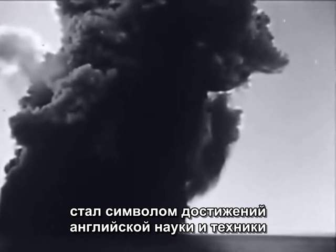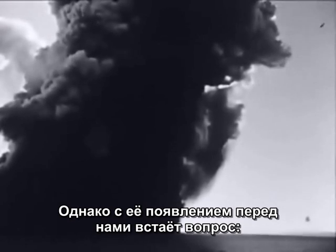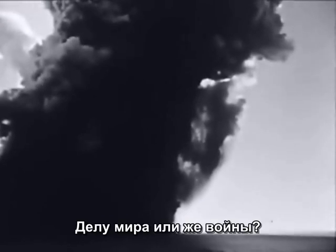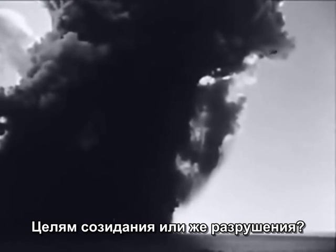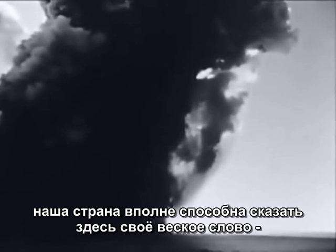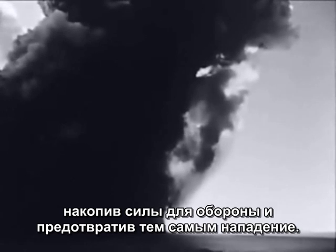That lethal cloud, rising above Montebello, marks the achievement of British science and industry in the development of atomic power. But it leaves unanswered the question, how shall this newfound power be used? For good or evil? For peace or war? For progress or destruction? The answer doesn't lie with Britain alone. But we may have a greater voice in this great decision if we have the strength to defend ourselves and to deter aggression. That was the meaning of Montebello.